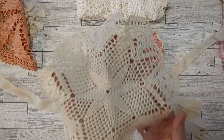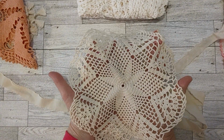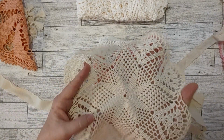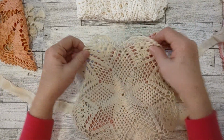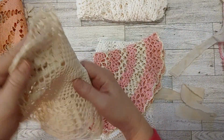Kind of like it looks like it has a star in the middle. I wanted to say pineapple. I don't know if that's really the pineapple design, but it's got a star here. Definitely has a star in the middle. And then gorgeous all the way around. And I don't see anything on that one.